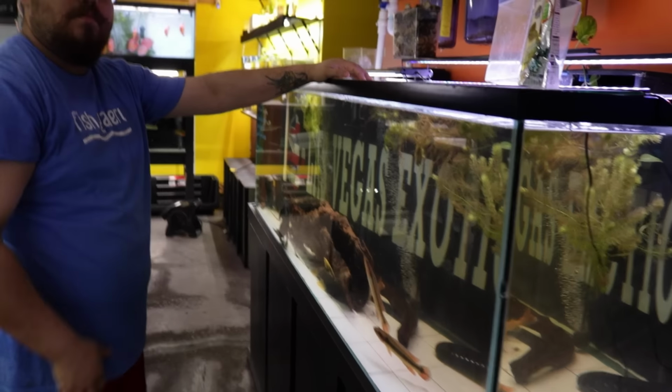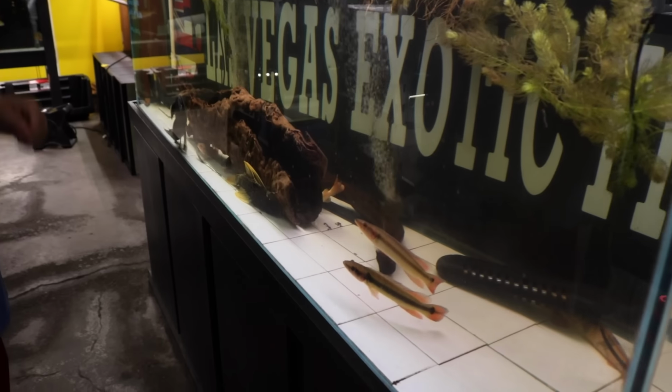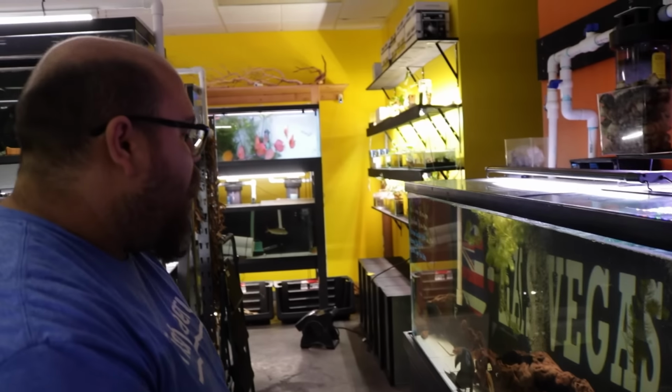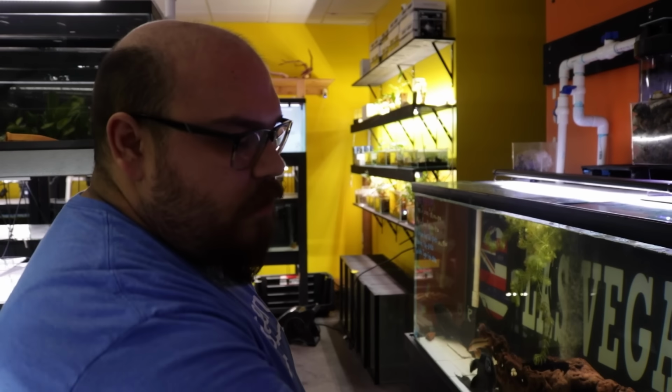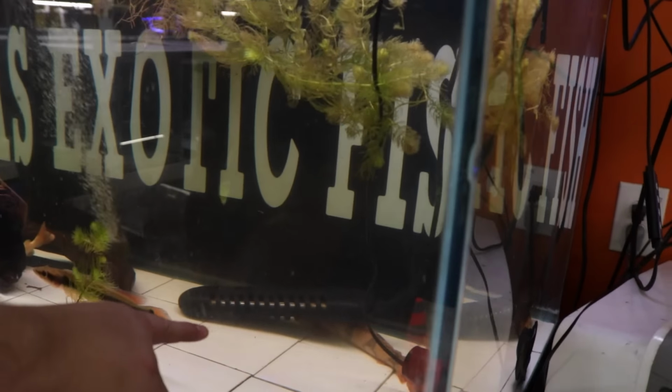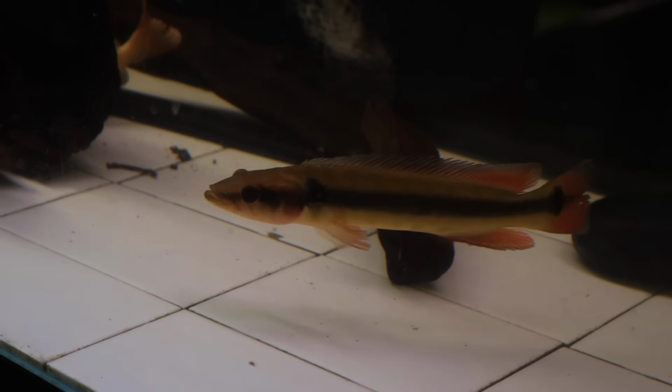Tell us about this tank. What do you have in here? So this is one of our 200-gallon monster grow-outs. We have a handful of oddball fun fish in here. We've got a nice 14-inch Endlicheri bichir. We have 3 of these nice red Otavo pike cichlids. My favorite fish in this tank is probably this phase 2 Luda.